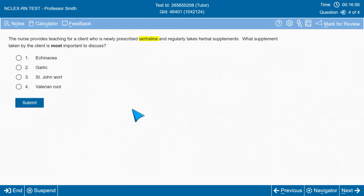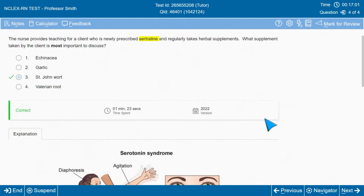So it looks like most students are saying option 3, St. John's wort. Let's see if they're right. And just as a reminder real quick, we are going to be taking questions that you guys have at the end. So if you think of any during this question, please leave them in the chat and we will keep a running list of things.